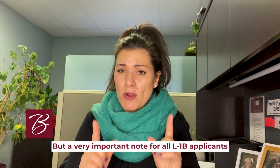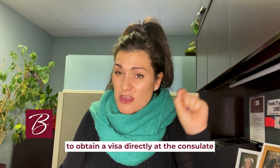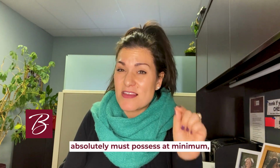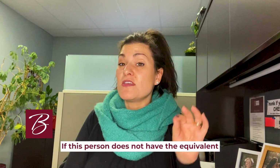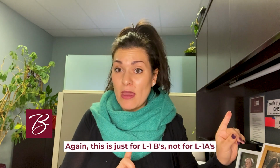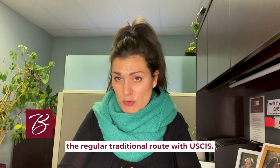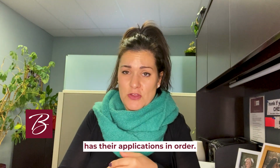But a very important note for all L-1B applicants who are seeking to obtain their visa directly at the consulate or embassy: that individual absolutely must possess at minimum the equivalent of a U.S. bachelor's degree. If this person does not have the equivalent of a U.S. bachelor's degree, they cannot apply at the consulate. Again, this is just for L-1Bs, not for L-1As, and they must apply the regular traditional route with USCIS. But nevertheless, we assume that everybody has their applications in order.